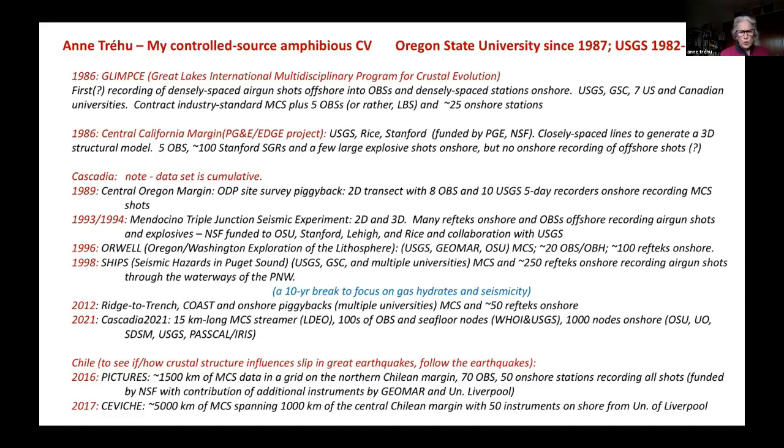The Mendocino Triple Junction Seismic Experiment, Orwell, which was an international collaboration between USGS, GEOMAR, and Oregon State. Ships Experiment, again, a big collaboration with 250 RefTechs onshore recording offshore shots, no OBSs in that one. In 2012, Ridge to Trench, Coast, and onshore piggybacks. Jeff was involved with me in an onshore piggyback to the Ridge to Trench. And now the Cascadia 2021.